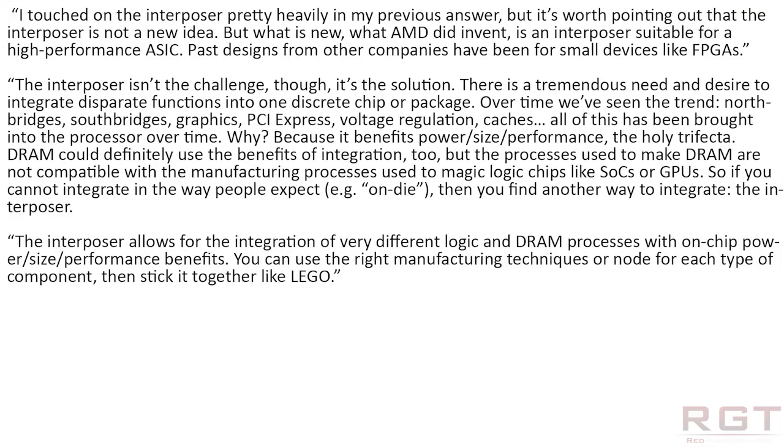I touched on the interposer very heavily in my previous answer, but it's worth pointing out that the interposer is not a new idea. What is new, and what AMD did invent, is an interposer suitable for high-performance ASICs, which we've already discussed are GPUs. Back into quote: past designs from other companies have been small devices like FPGAs, basically low-power devices. An interposer isn't the challenge, though, it's the solution, he says.